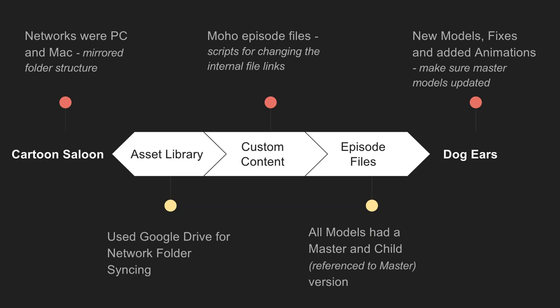And then we had different ways of dealing with the models as well, in that we created the idea of a master model. So when reference models came in, we had the builders who worked in what we call a master, and they would create a referenced version of it that was a child, and the child was the only file that the animators would ever import. They would never import from the master in case the master was being worked on at the same time as they needed to import a scene, so they wouldn't import something that was half finished. So it was quite a lot to sync through Google Drive.